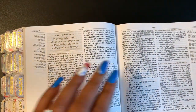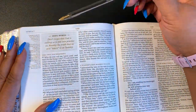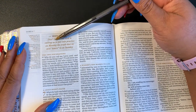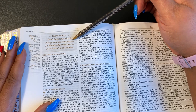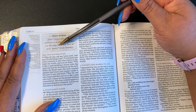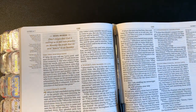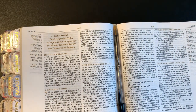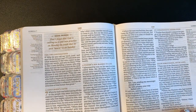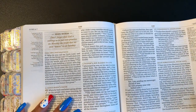Here's another hope word right here. They sprinkle throughout. Hope words. It says, don't forget that God is calling us to put into practice on Monday the truth that we said amen to on Sunday. Come on, don't just amen it, apply it. Don't just read it, do it. Okay, we got to be not just hearers of the word, but doers also.